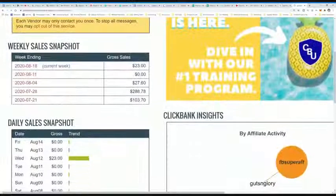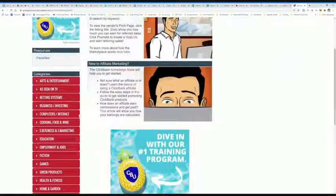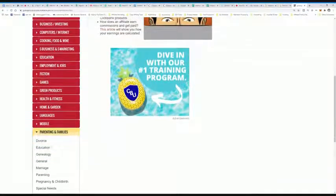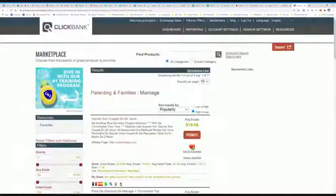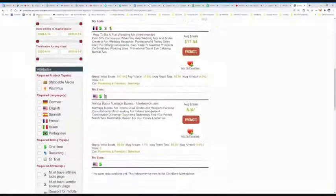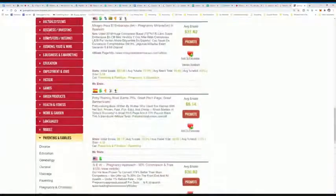And then what I would do is simply go to Marketplace up here. Give it a second to load. Okay. And then we're going to go to, let's see, parenting and families. Maybe it's under here. And then it's under marriage. We can click on marriage. And you can see, I'm going to sort by gravity right here. Gravity means simply that it sells really well. These are all pretty low gravity, so I'm just going to filter. I'm going to click on parenting as a whole and families.